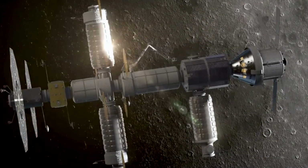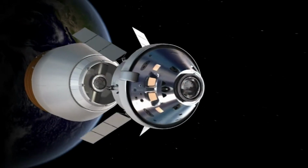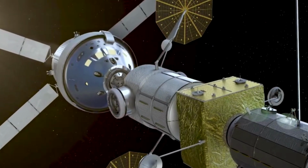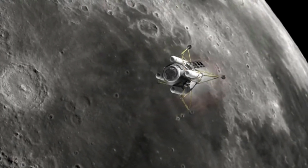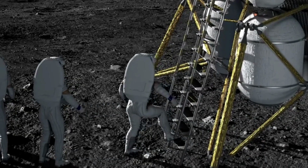For Gateway, features like a human habitat, multiple docking ports for a variety of spacecraft including Orion, and the ability to host experiments that will study space weather will all help contribute to future exploration efforts. Similarly, Gateway's unique Near Rectilinear Halo Orbit was specifically chosen to help ensure the success of future Artemis missions.